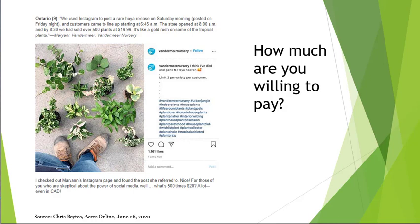We advertise this as here's a rare or unusual plant opportunity. Some might argue these are not entirely rare plants. Here's an opportunity to buy an unusual plant, and I'm sure that it was shared many, many times. We see that it's got over 1,000 likes, and it generated a tremendous profit potential for this particular nursery.